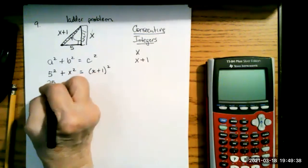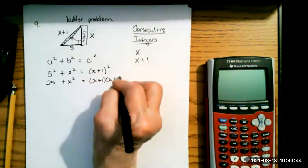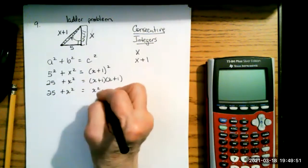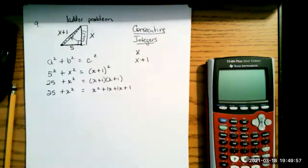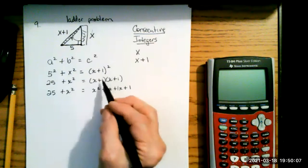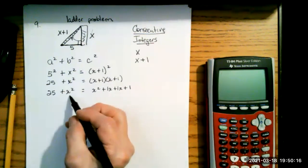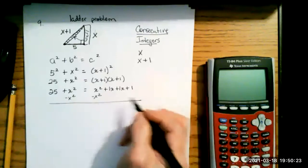So now you have 25 plus x squared equals, and I'm going to write it down even though I could do it in my head at this point. We've done enough of them. I'm going to go ahead and multiply this one out using FOIL. First, outer, inner, last. X times x is x squared. X times 1 is 1x. 1 times x is 1x. 1 times 1 is 1. Now then, normally I would set this equal to 0 because it's quadratic, but I can see ahead that these x squares are going to cancel each other out. So I'm not going to have to worry about those.